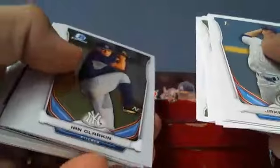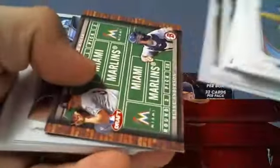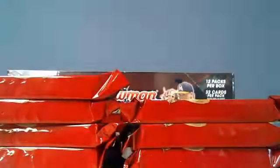Base. The Marlins will get that. That's Kolek and Anderson. J.P. Crawford. Bunch of base. Isaiah Diaz and Ian Clarkin.